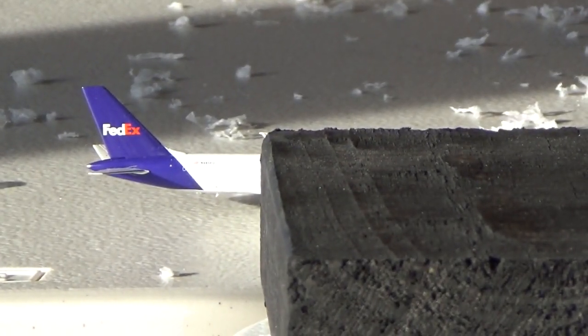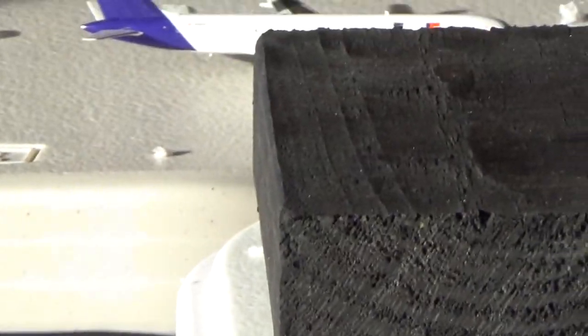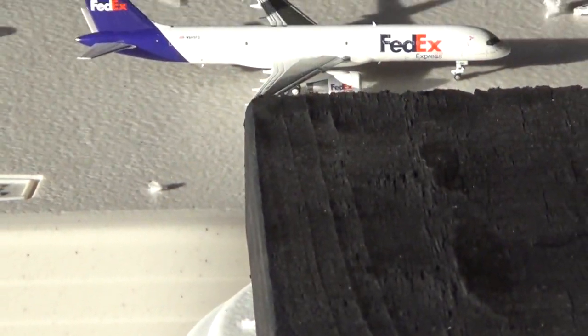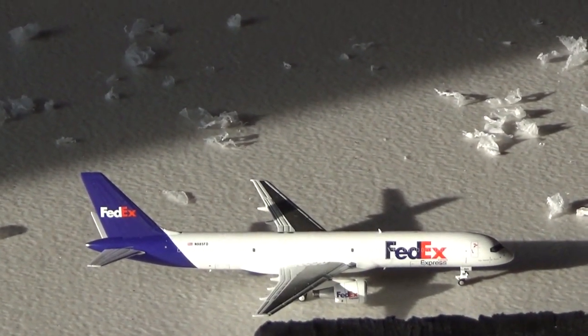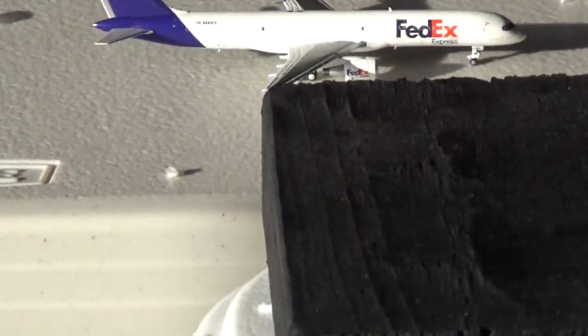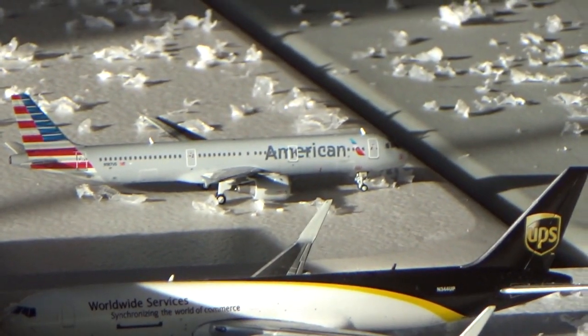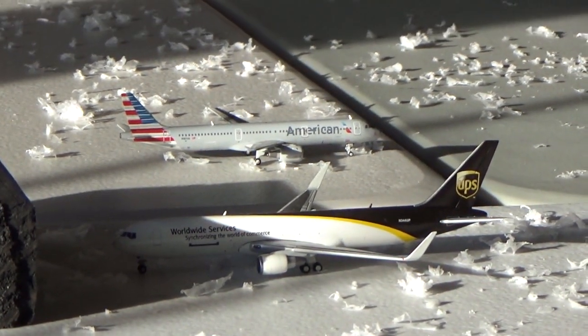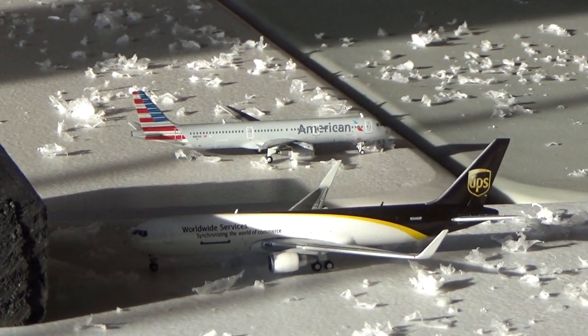I'll try to get a better view of that later, but there's a FedEx Boeing 757-200 freighter. He's currently arriving in from Memphis and will make the return flight. So we have a little double action here featuring a UPS Boeing 767 freighter. He's currently loading up with service up to Ontario after arrival from Chicago Rockford.